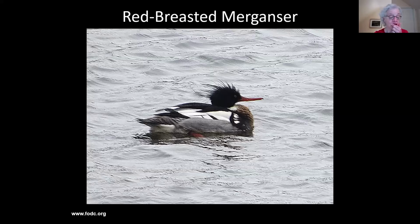The red-breasted merganser. Carole remembers taking this photograph on a very, very cold March day. Red-breasted mergansers are not at all common. And guess what is? Common mergansers. In fact, you can have a flock of 1,000 common mergansers swimming together and then find 5, maybe 10 red-breasted mergansers in the group.